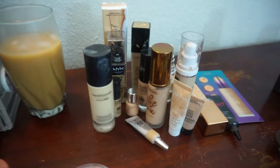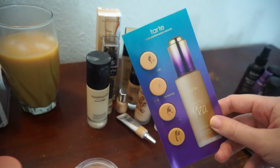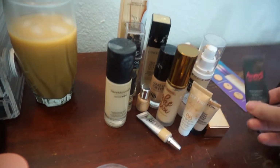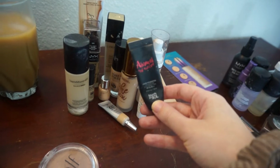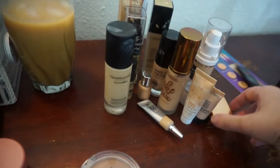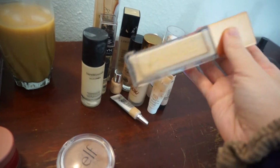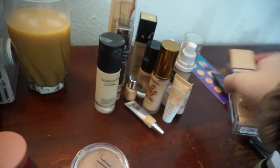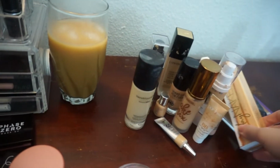And then on to foundation. First off, I just have this little sample from Tarte that I just threw in here. Then I also have this Touch in Soul, which I'm almost done with. I love this Touch in Soul. It's the Advanced Real Moisture Foundation. I absolutely love it. I have a Stay Naked from Urban Decay, which is my go-to lately. I also have another Stay Naked in a different shade that I have not used yet.